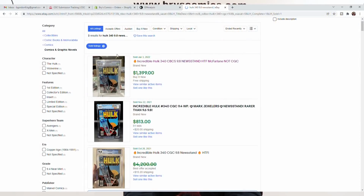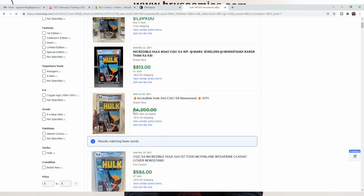And I think this might be a situation where the 9.6 newsstand is undervalued because there are only 8 recorded sales of the 9.6 newsstand, and they're going sub $600 right now. And while I was researching for this video, I found a CBCS 9.8 newsstand old label on eBay listed for $1,399, and I couldn't buy it fast enough. The last sale for a CGC 9.8 newsstand was $3,400, and the sale prior to that was $4,000. And again, those were the only 2 sales recorded.